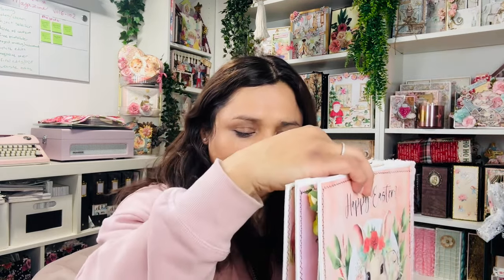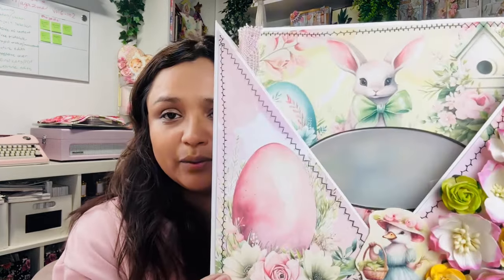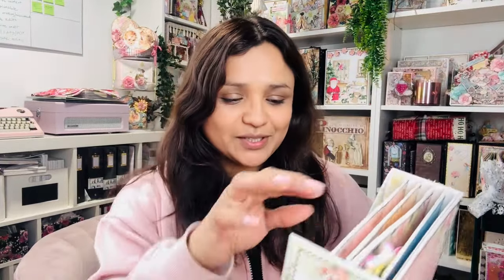I really think that adding the stitches all around made a big difference, and it did take me a long time. So yeah, I love how this turned out. I love this project so much, and I definitely need to put pictures on this.